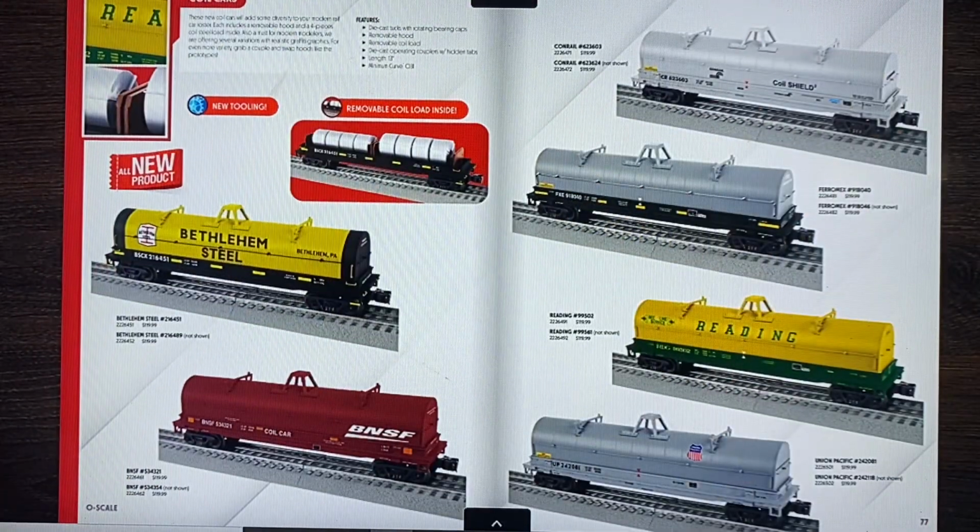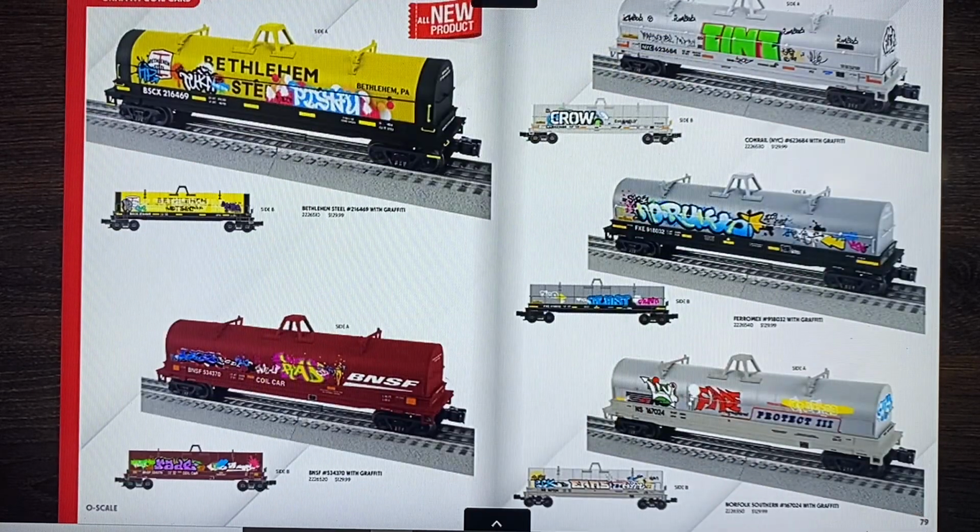Coil cars. Pretty sure these are MTH. Could be wrong, though. They got the coil loads. What's with graffiti and everything? Like, my one buddy DJ for DJ's Trains, he does beautiful graffiti work, and I'm 90% sure the Lionel graffiti is going to look terrible. But it is what it is.